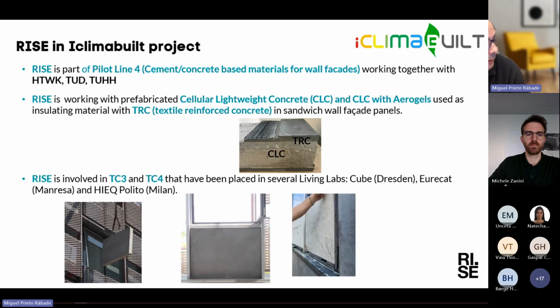We are involved in 2 test cases, test case 3 and test case 4, that I will explain a little bit later in the implementation, that have been placed in several living labs like CUBE in Dresden, UECAT in Manresa, and HIEQ Polito in Milan.